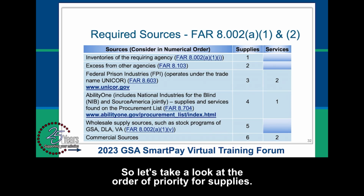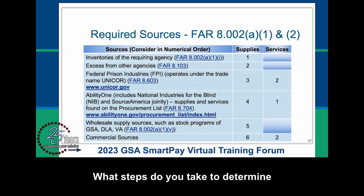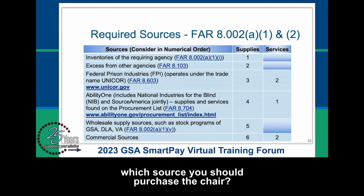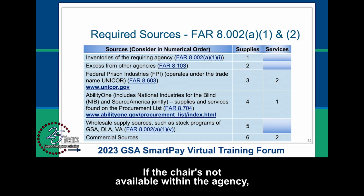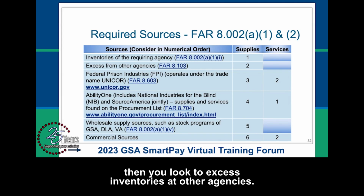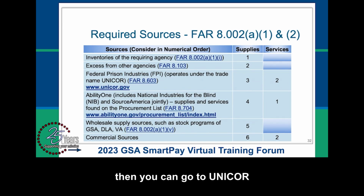So let's take a look at the order of priority for supplies. Let's say you're asked to purchase an executive desk chair. What steps do you take to determine which source you should purchase the chair from? So one, you look at the existing inventory at the agency to see if there is a chair that meets your needs. If the chair is unavailable within the agency, then you look to excess inventories at other agencies. If there's no chair available that meets your needs there, then you can go to UNICOR to see if they're able to meet your needs.